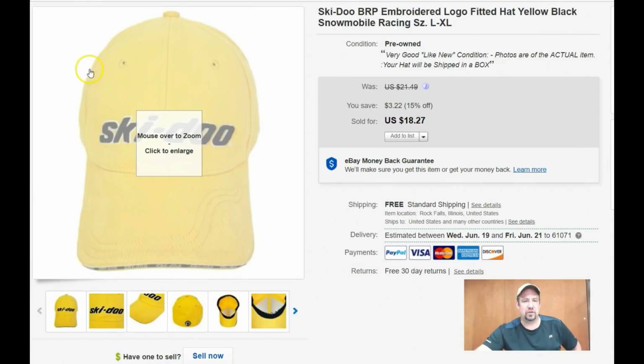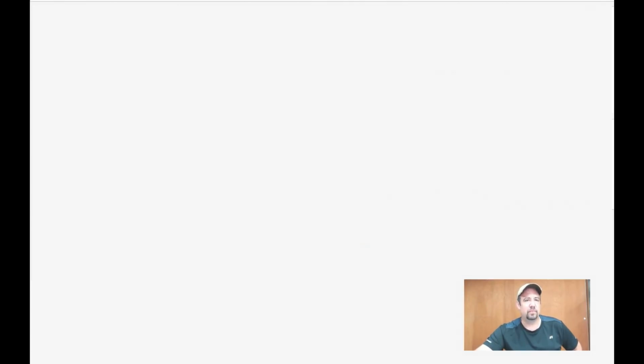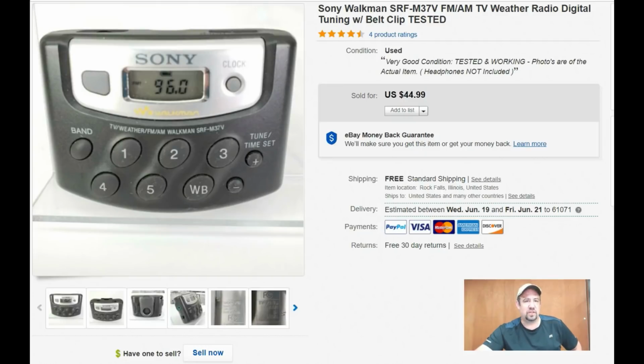It's a really nice Ski-Doo hat. I guess snowmobile, motorsports, water sports, whatever you want to call it, type of hat. This went for $18.27, free ship. Featured this in a garage sale haul video here a couple weeks ago. I think this sold the day I listed it, if not the next day.